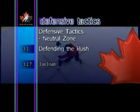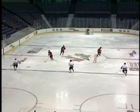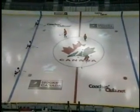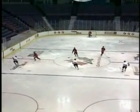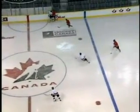Three-on-3 rush. When defending against a 3-on-3, the high defensive forward and both defensemen skate backward facing the rush. The defensive forward pressures the puck carrier to force a pass and a possible turnover.